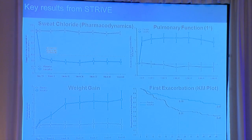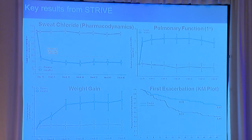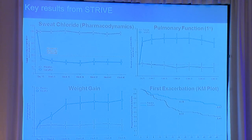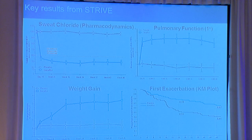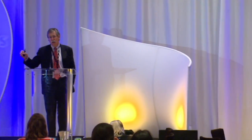So these are the results of the studies, and I'm not going to go into them in great detail except to point out that the pharmacodynamic endpoint in this population pushed patients to below the diagnostic criteria. So we use sweat chloride as the diagnostic criteria for cystic fibrosis. If it's elevated, and in these patients it was elevated to 100 millimoles per liter, if it's below 60, you're not considered to have cystic fibrosis. And so, most extraordinarily, we were able to push these people below the diagnostic criteria for cystic fibrosis. Very interesting, useful pharmacodynamic endpoint for us, but no clinical benefit from that. The pulmonary function, the weight gain, and the almost 50% reduction in exacerbations, clearly huge benefit.